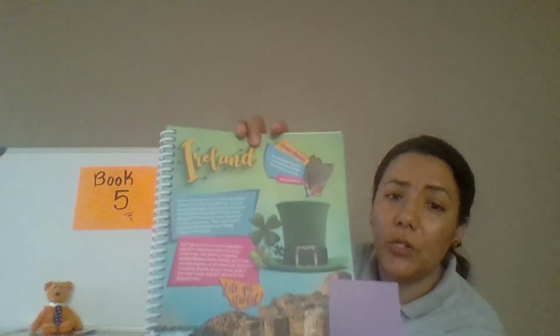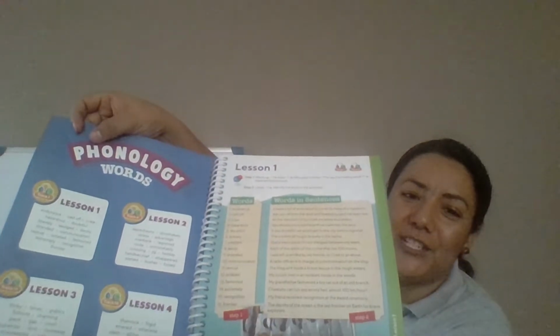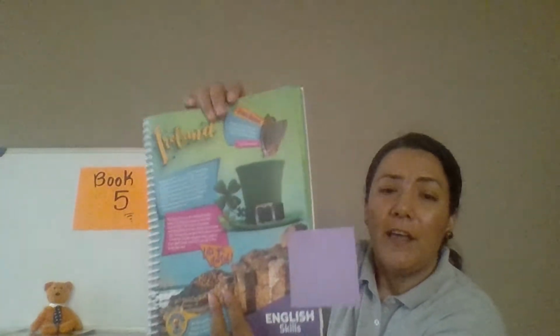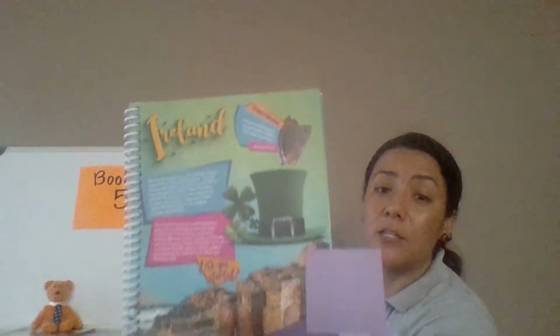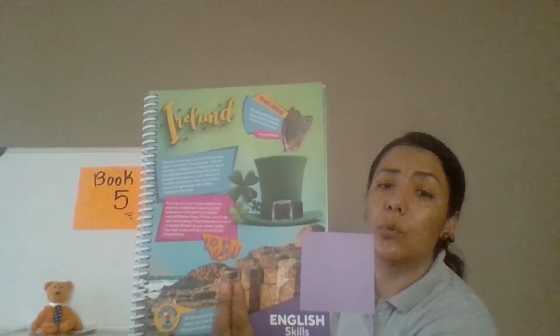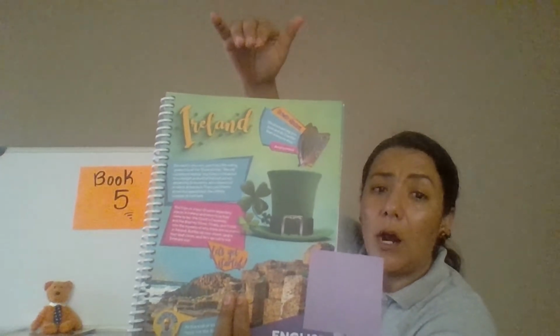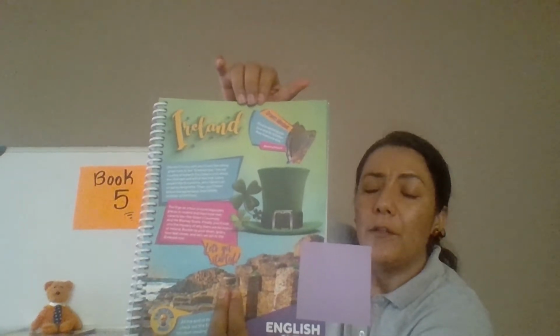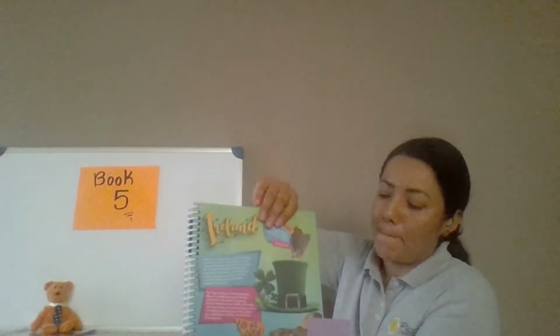This page. I want you to look at this page. This is the beginning of the phonology section. Well, in fact, here's the phonology section, but at the beginning, there's always a page with information about the whole unit. Okay, so in book 5, you're going to be reading about Ireland and all the lesson lists that we'll have are going to be seen as we learn more about Ireland. Okay?